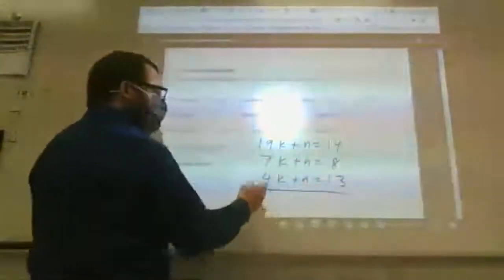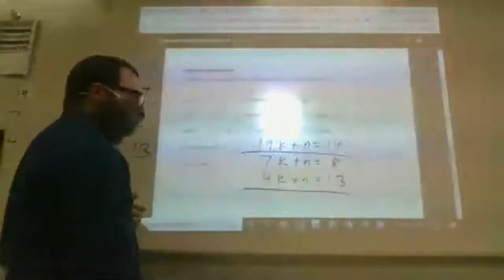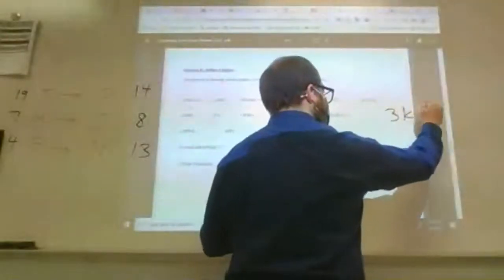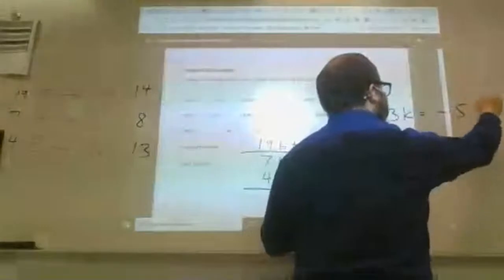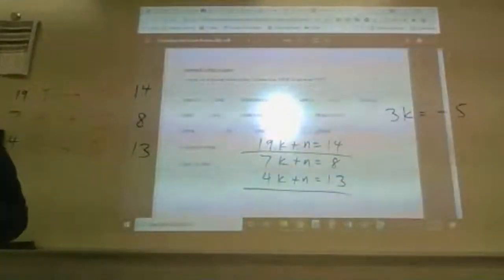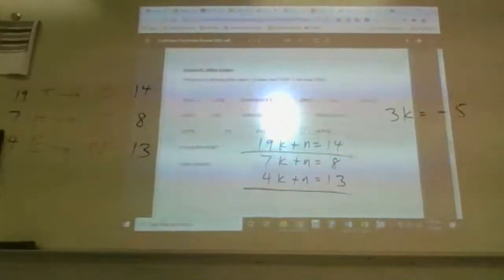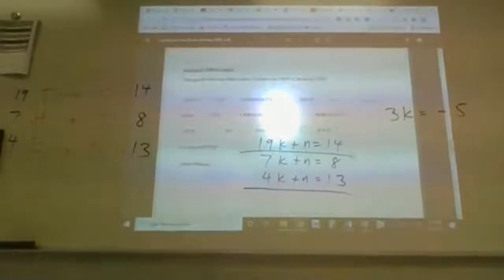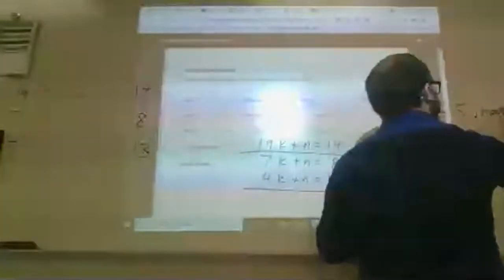Now, if this were the case, I would take maybe the second and third equation and subtract them, and I would get 3K equals -5. Oh, but I can't divide by 3 here. So let me modify that -5, and let me mod it 26. If I mod it 26, 3K equals 21, K equals 7.